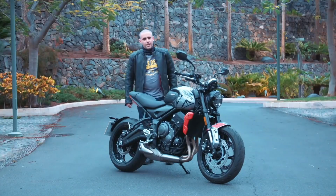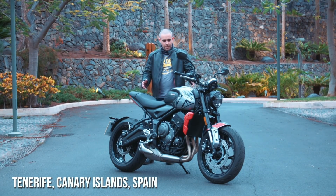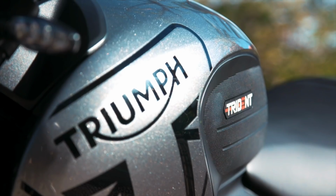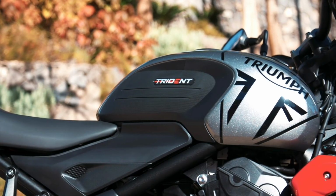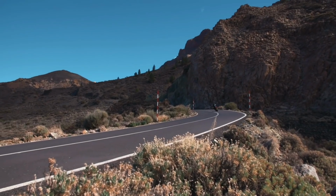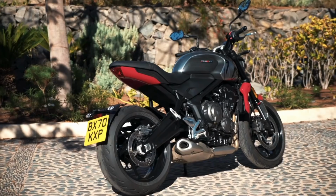Hiya folks, Toad Hancock's here with Visordown.com, and we are in stunning Tenerife for the launch of Triumph's brand new Trident, and I'm really happy, and that's because Tenerife is probably my favourite place to ride a bike because you've got stunning roads and stunning scenery.